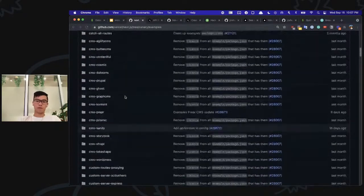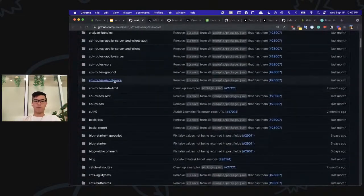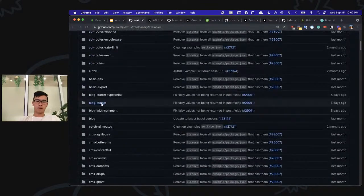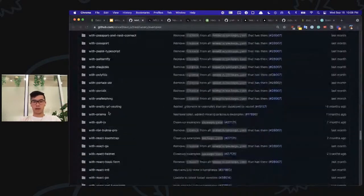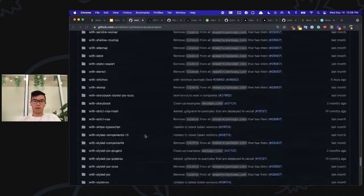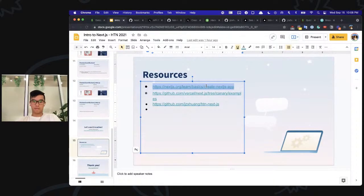These are usually pretty bare bones, but it's a good starting point to see how they're doing something. So backends with middlewares, GraphQL, authentication, examples of blogs, working with a CMS. So yeah, this is a great resource to help you get started. If you have an idea, you can see if they have an example. So my resources are the official Next.js website, their official examples, and you can also peek at my code if you would like.